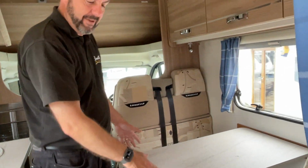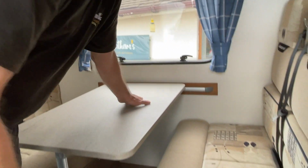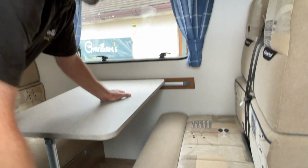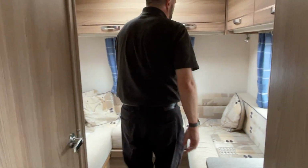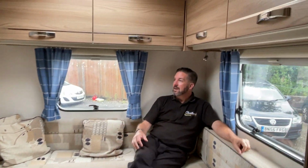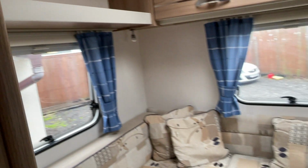This dinette area also makes a double bed. The table sinks to the floor, and then you pull these extensions out, which gives you the extra sleeping space here to give you a double bed. And then in the back, you've got this fabulous lounge area, which also converts to a double bed. Really, really straightforward to do that. So there's plenty of room in here for 6 people, no problem whatsoever.